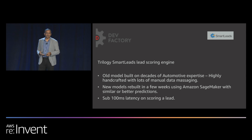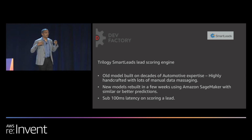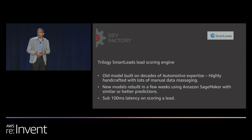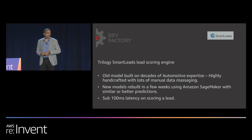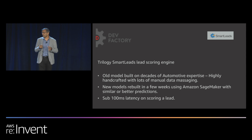So for us, from an efficiency standpoint, this was a use case where we added a huge amount of value in terms of being able to retrain the models more frequently, being able to produce much better outcomes on our lead scores. And at the end of the day, our customers who buy these leads or get them from us are the ones who benefit because the close rates on these particular leads are significantly higher.